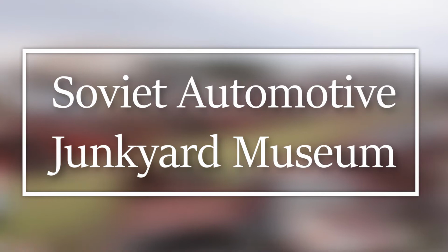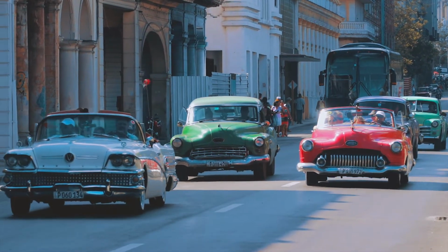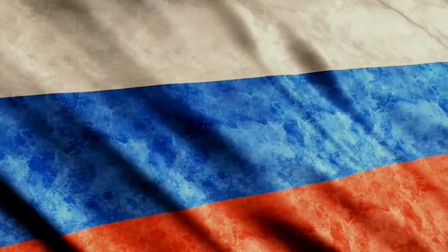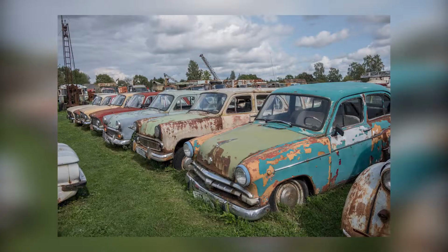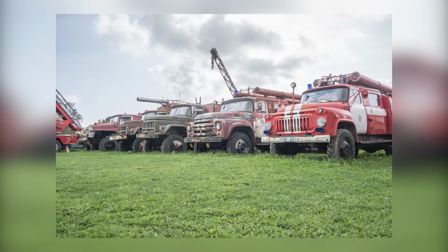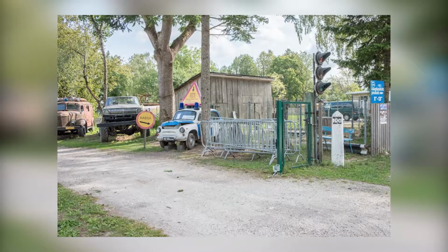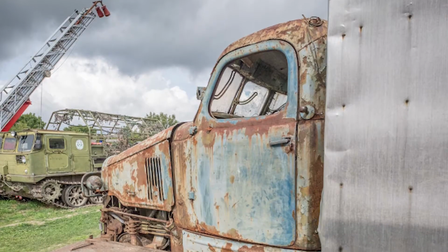Soviet Automotive Junkyard Museum. Are you a fan of vintage cars? Then this next one will surely amaze you. The Soviet Automotive Junkyard Museum. This junkyard is located in Russia. In the United States, the transition from the late 40s to the early 50s brought rock and roll, wild styling, bright colors, and enthusiasm to the youth. And at the same time, the Soviet Union somewhat did the same. However, the modes of transportation were basic, sparse, and only for those with significant wealth. That is why the Soviet Automotive Junkyard Museum amassed a large collection of vintage cars for everyone.